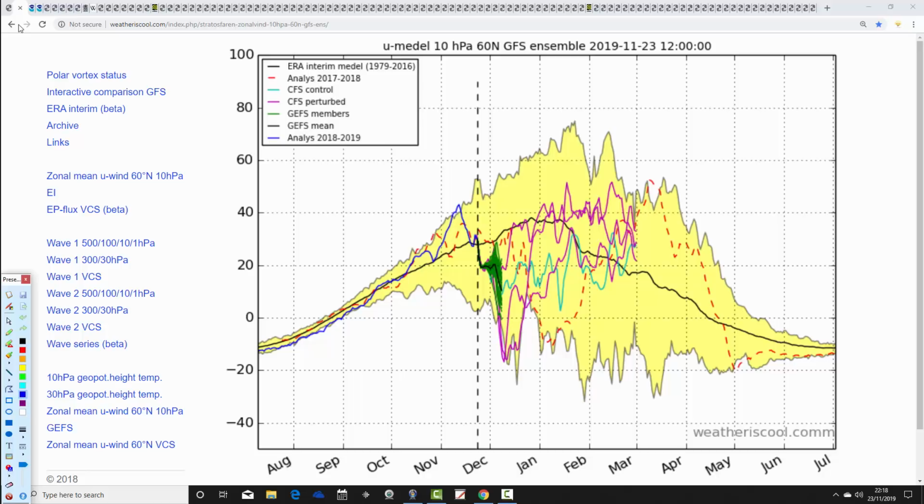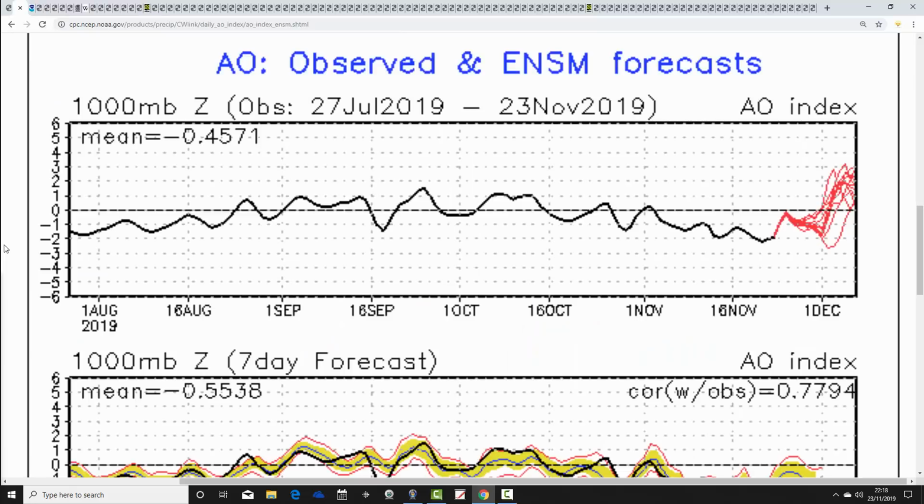But what we can definitively say is that from a very, very strong level with the zonal winds just here, we have seen a rapid weakening of zonal winds, and we're going to get a further deceleration of zonal winds over the next couple of weeks. GFS ensembles are telling us that. Probably not getting to a reversal quite, but certainly a massive weakening of zonal winds at 10 HPA.